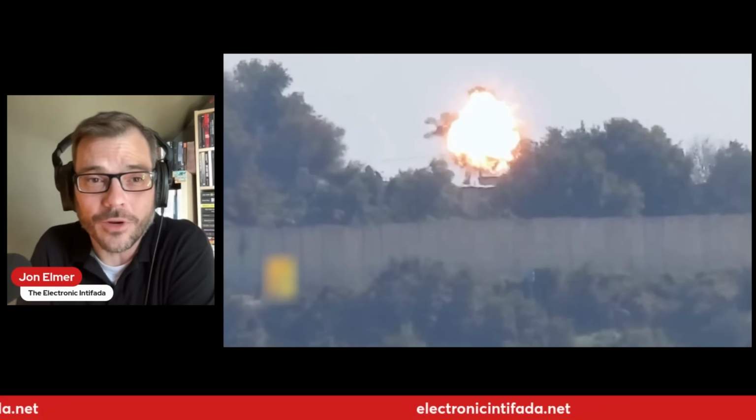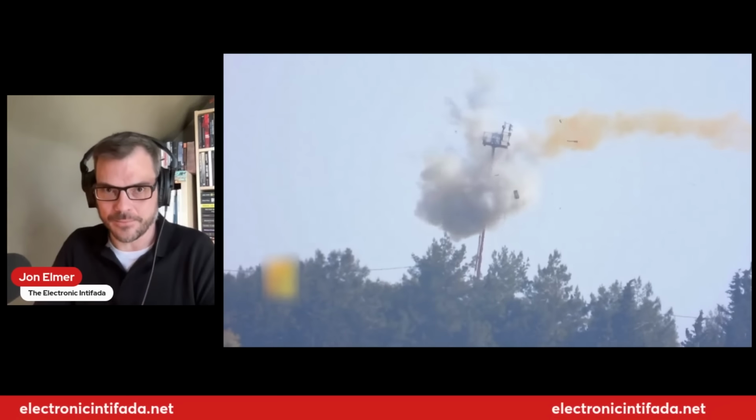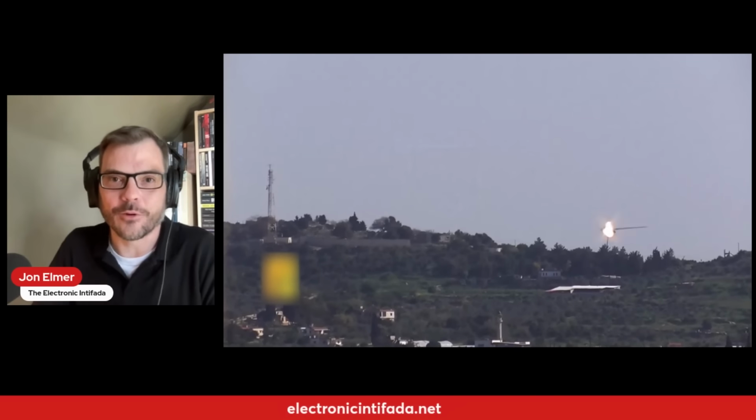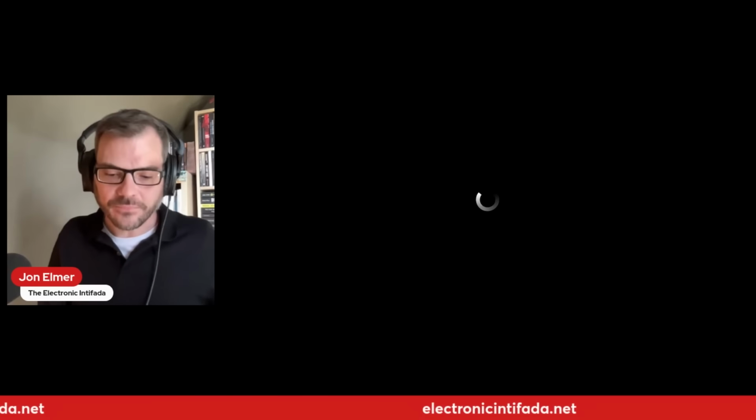And this is another one of their Cornet strikes, hundreds of them throughout the war, that destroyed that surveillance position in pretty spectacular fashion. I just wanted to throw that in. They show that from a bunch of different angles. But if we could just go to number 11 here tomorrow.